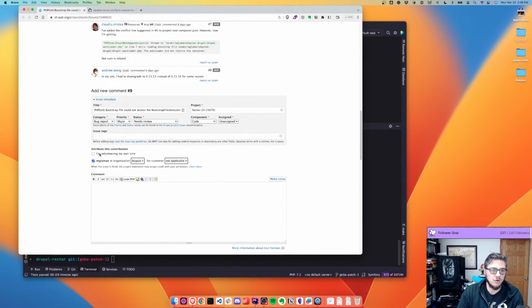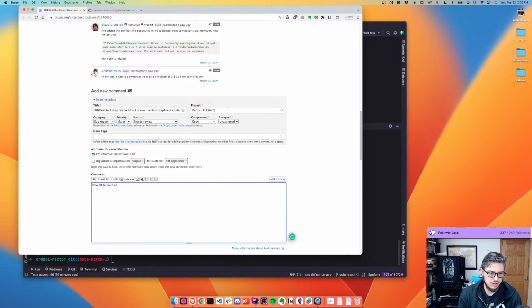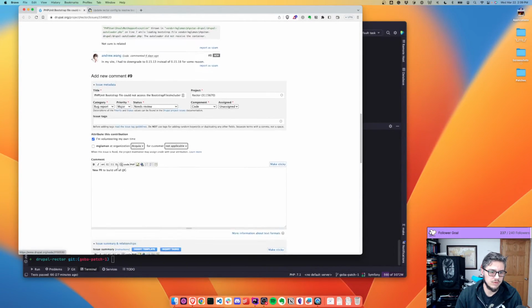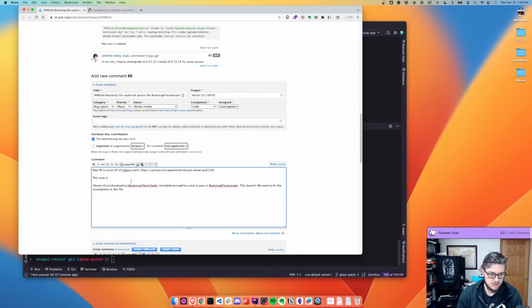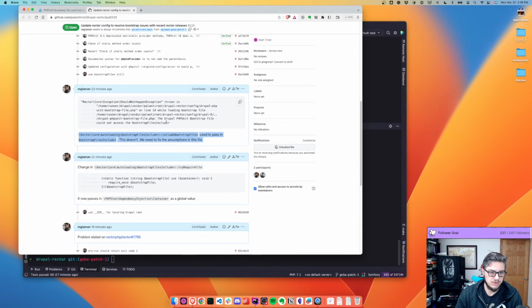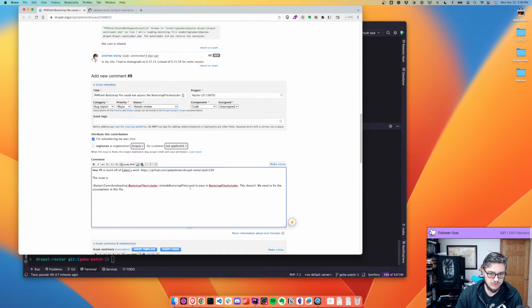Let's see, I'll comment on here. So one thing that's done is Palantir manages issues on drupal.org instead of GitHub for issue credits. I'm going to summarize all of this here.